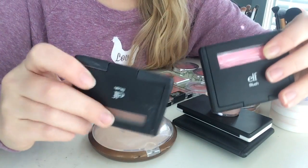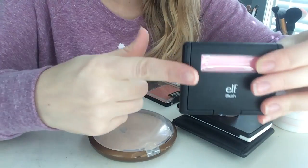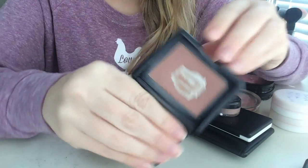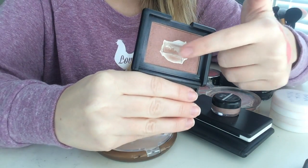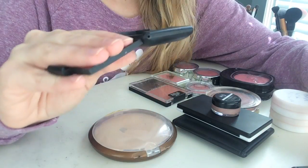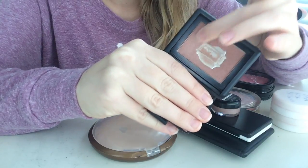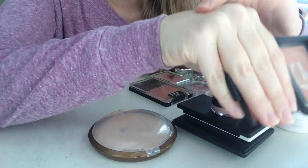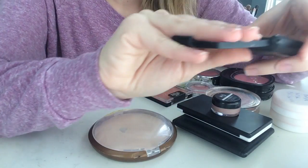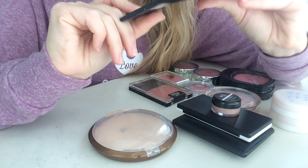Speaking of e.l.f., I have two of these e.l.f. Studio blushes. One of them is in the shade Mellow Mauve, and the other one is in Pink Passion. Mellow Mauve I've gotten quite a bit of use out of. You can see I've hit quite a bit of pan. Something about these e.l.f. Studio blushes is they're very dry, and when I swatch this, almost nothing comes out, which is fine. I mean, that's the swatch. You can't even hardly see it. I don't know, it's always been like this. I don't think that it's hard panned.